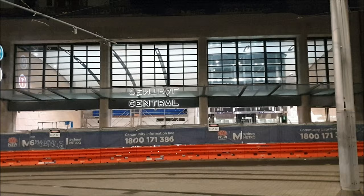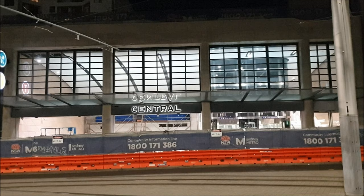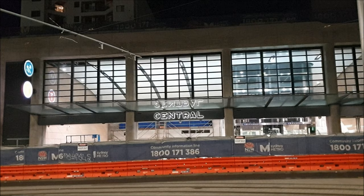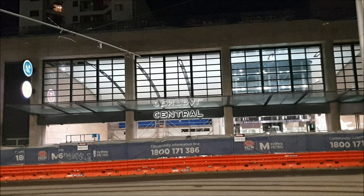Hello viewers, I'm outside the new Central Chalmers Street entrance of Central Station. And this will be the fourth and final stage which is yet to be opened, which will complete the Central Station walk project.